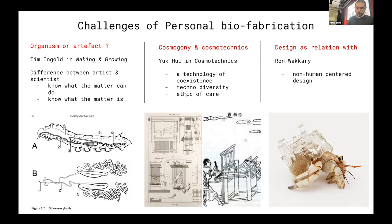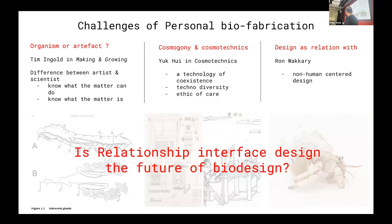So for me, there are really interesting points when we think about these three strategies and three challenges for biofabrication. All this work questions us on relationships, really specific relationships, and how we can build a new relationship. So this relationship might design the future of biodesign and biofabrication. I leave you with this question, and it was a pleasure to present my work to you.